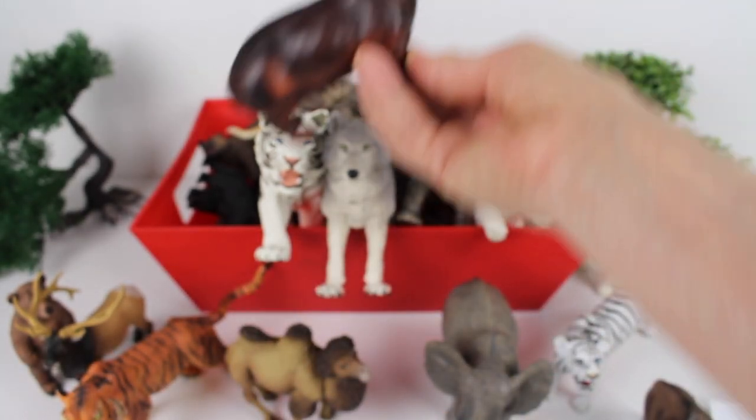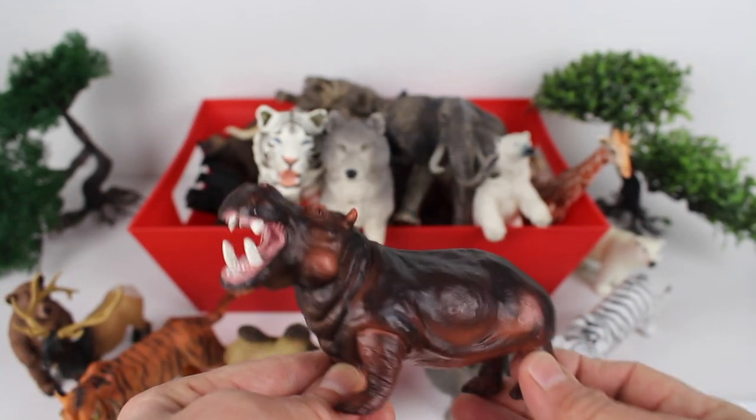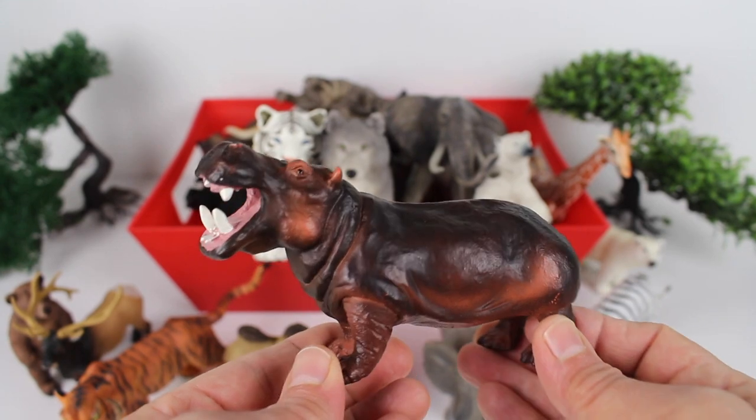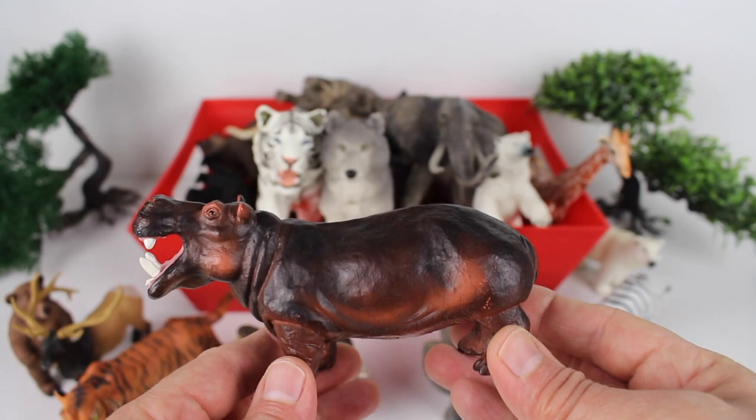Here is a hippopotamus. These animals are also very aggressive. If you come upon them in the wild in Africa, you better stay clear, as they will approach you.